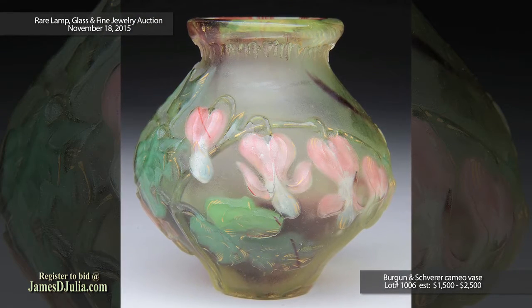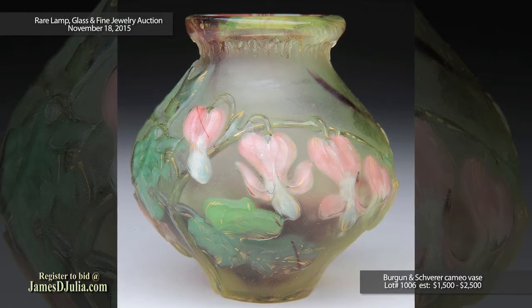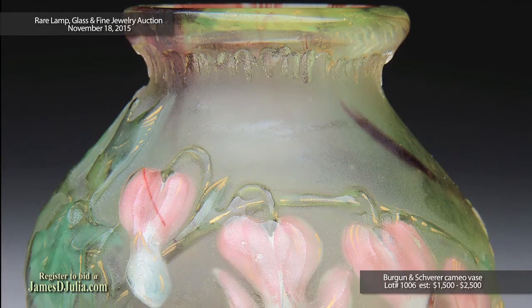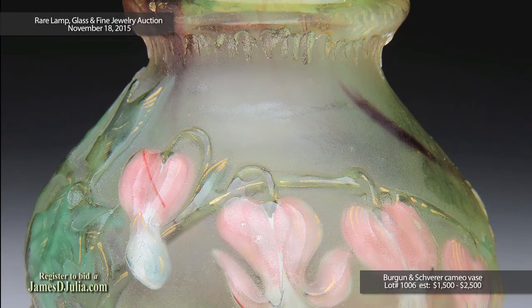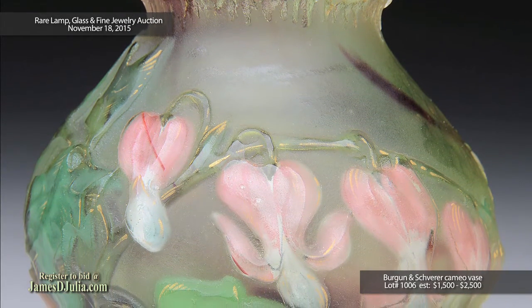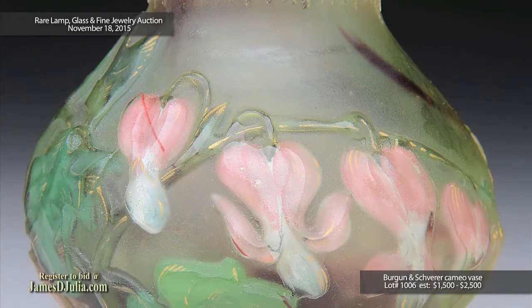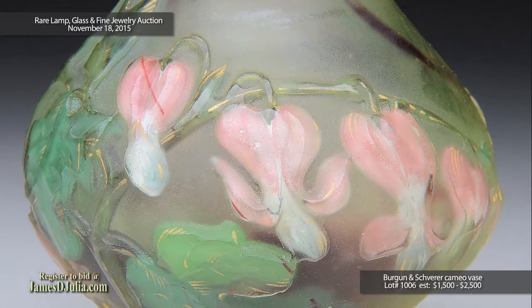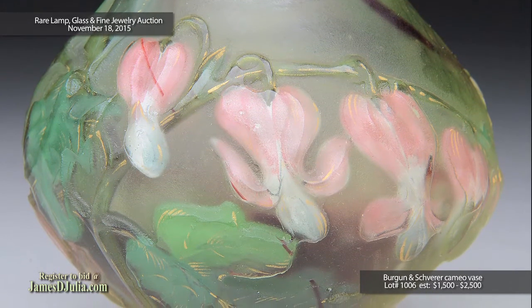Next is a Bergen & Schwer Bleeding Heart Cameo vase, Bergen & Schwer being the top tier of cameo for the time period. This vase has a heavy cameo decoration of wheel-carved green leaves and pink and white wheel-carved flowers, all set against a light green background with random bands of red. The vase is further decorated with cameo and gilded stylized sunbursts and random martelet or hammered sections.